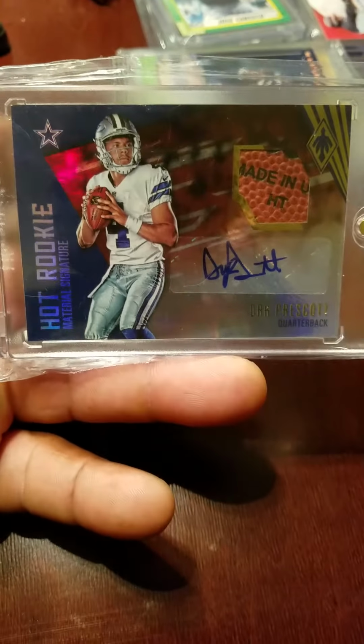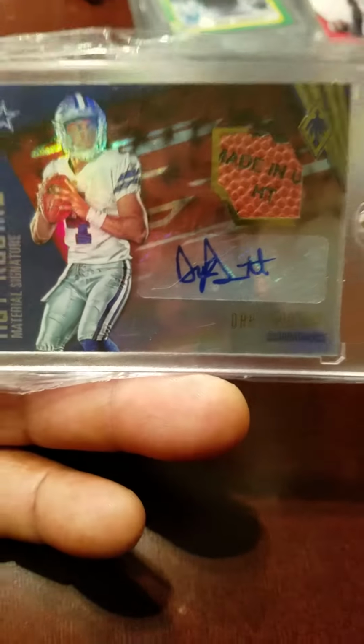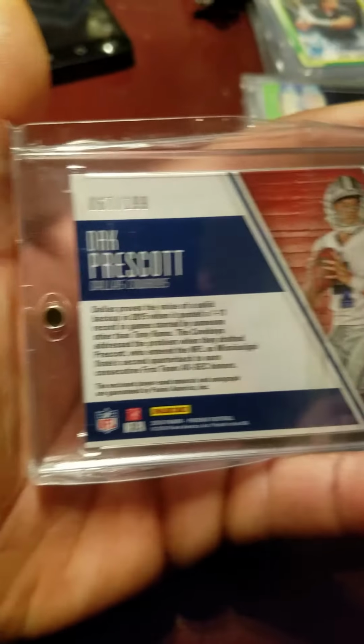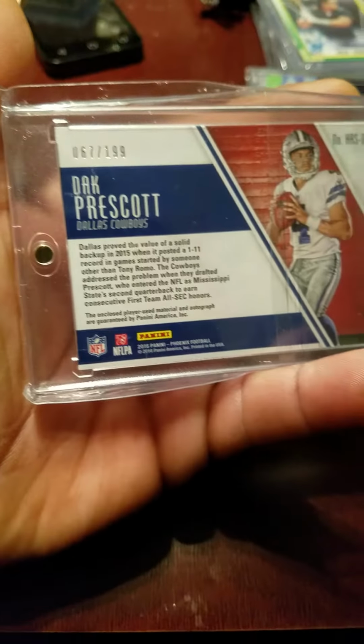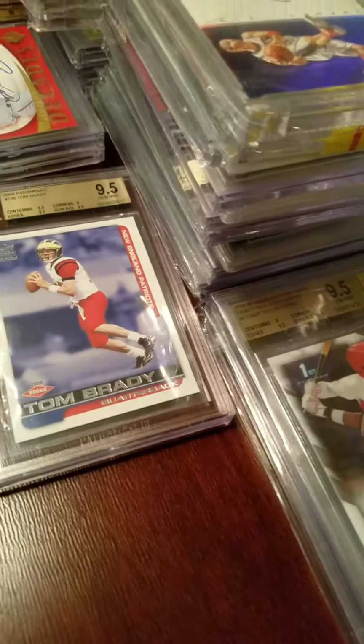Pulled this out of a pack here, out of Panini. Like I said, I love their product. I pulled a Zeke, and I also pulled a Dak. This is a football material there. Dak Prescott, and it's number 276 of 199. This is a very cool card, man. This is a great card to have for the way these guys have been playing. It's been ridiculous.